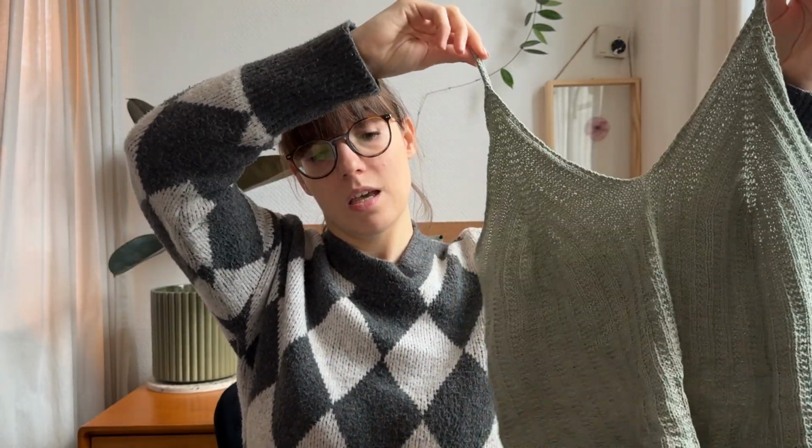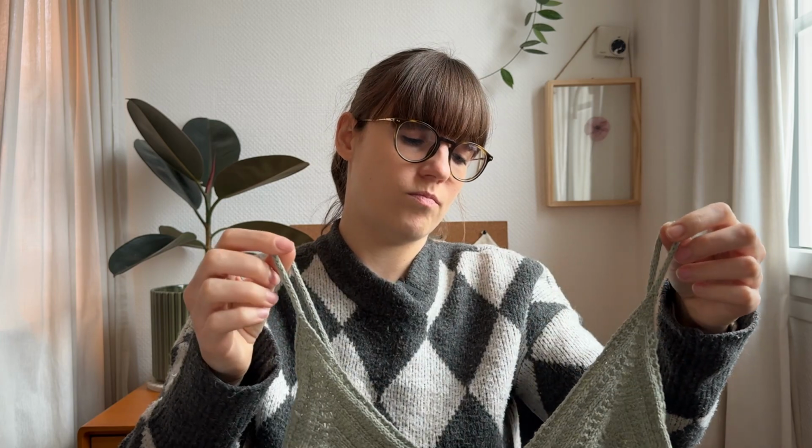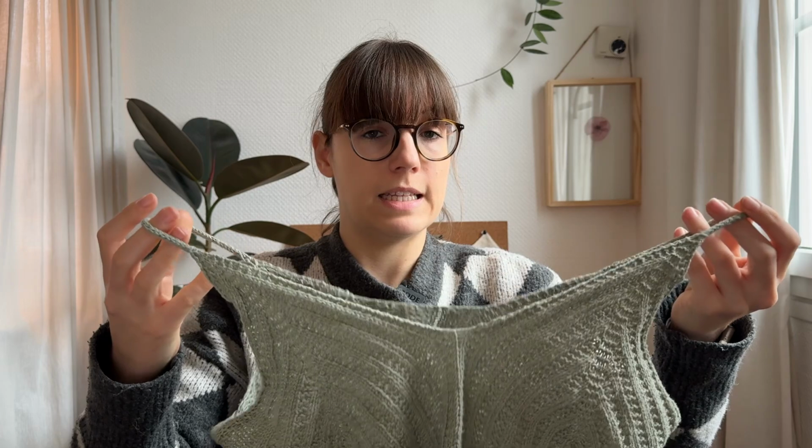I think this, along with the Monday Sweater Junior, but that wasn't for me, was the thing that made me really want to wear hand knit garments, because by that time I hadn't finished my Marseille sweater, so I didn't really have any.